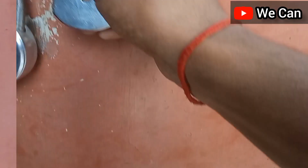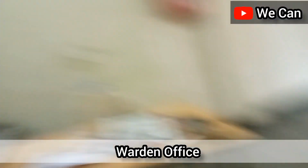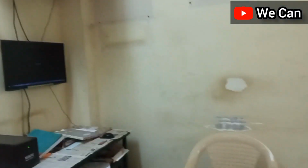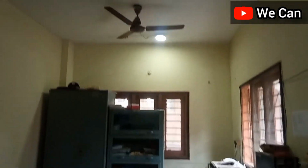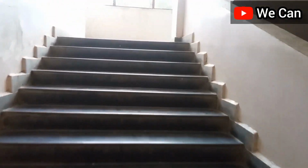Yeah guys, let's move on to see the inside view of the warden room. As you can see, he is the guard from Tamil Nadu, I don't know the name, sorry. And this is the warden's table and chair and all the small stuff. And this is the almirah, personal computer, CPU, printer, everything they keep. This is the overall view.